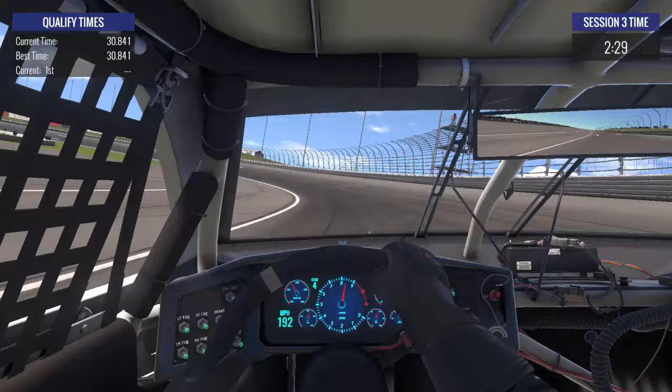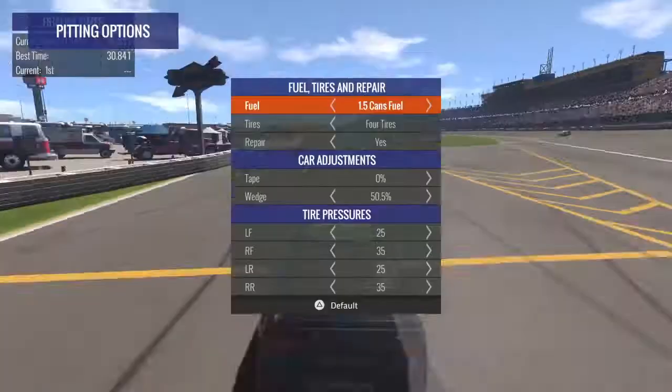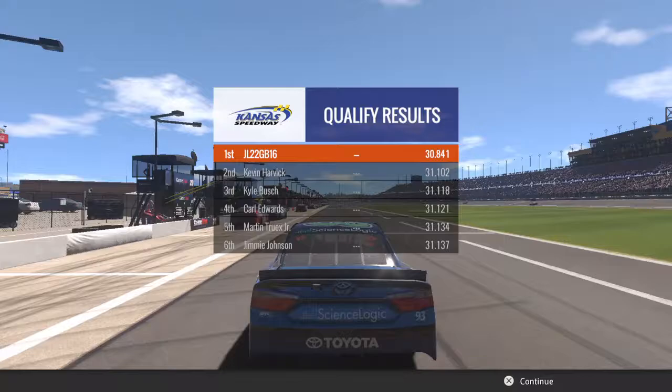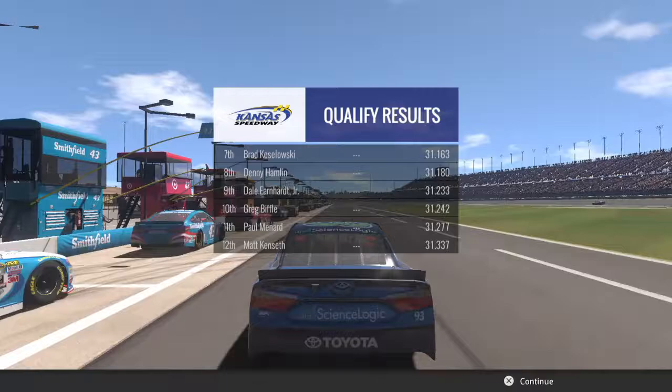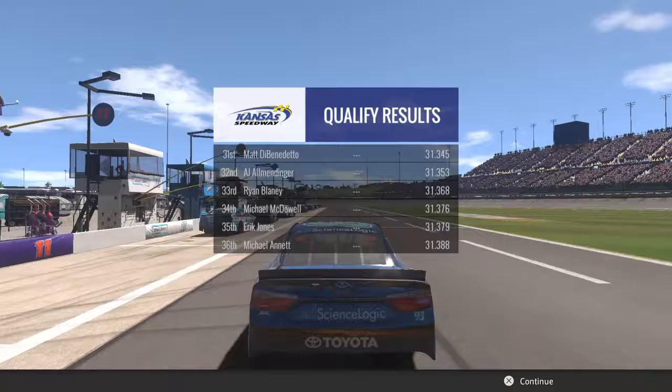All right, let's just practice this pit entry. Slow down. Perfect, okay. P1, pole, baby. Yeah. Harvick second. Let's just go through the top 12. I don't think it's going to show past that. Oh, yeah. Well, okay. You can look at that. There you go. And boom.